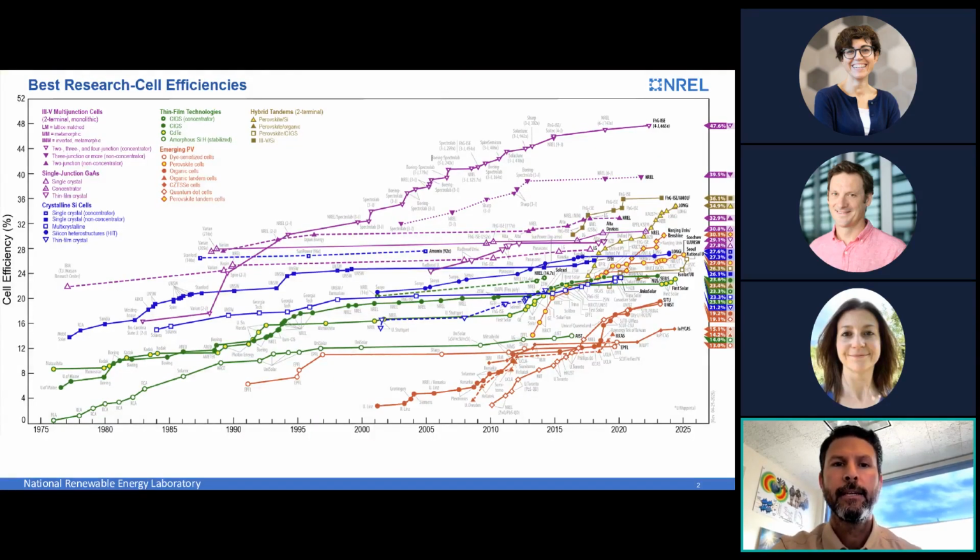So NREL started as the Solar Energy Research Lab in the late 1970s, and many of you may be familiar with this plot, which NREL keeps up to date. It is a validation and certified efficiency chart that has basically all solar technologies on there. You can see in the late 70s it started with 3-5 materials: silicon, CIGS, cadmium telluride, and amorphous silicon. And as those technologies improved over time, other technologies have been added to the chart.